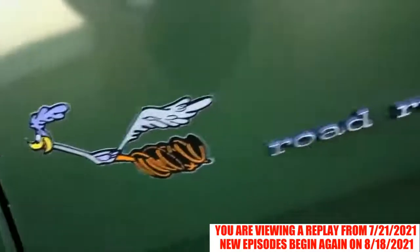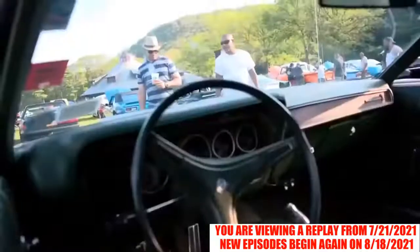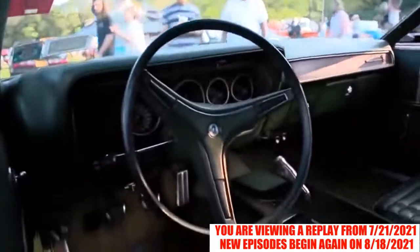I've owned the vehicle for about a year. Found it in California on eBay. So I have a Duster, '72 Duster as well, 340 Duster.